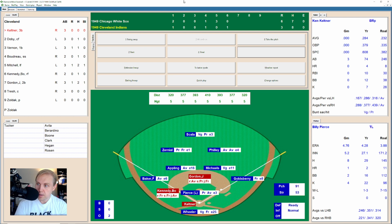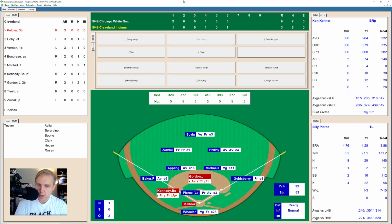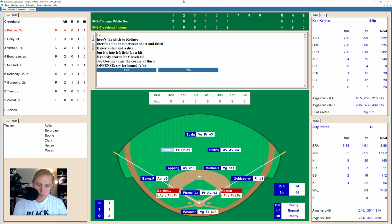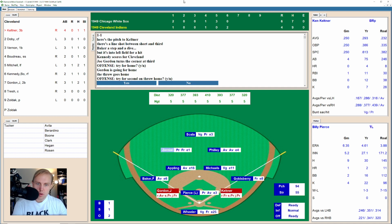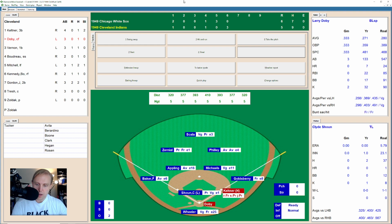2 gone, and here's Ken Keltner. Keltner now hitting .284. That average has fallen considerably in kind of a little slump now. 0 for 3 today, and he takes the ball low. There's one popped up foul, 1-1. There's a line drive between short and third. That's a base hit. It'll score 1. Around comes Joe Gordon, and we'll have Keltner hold at first, and the ball is over Wheeler's head, and that makes this a 6-5 ball game.